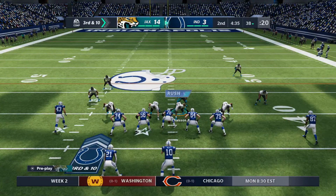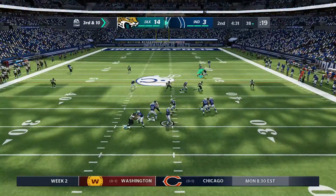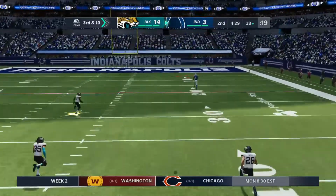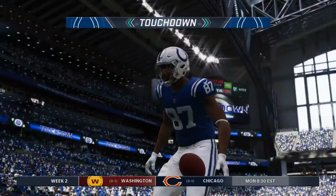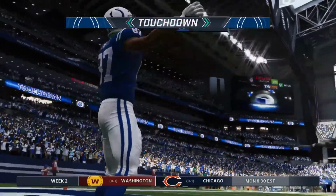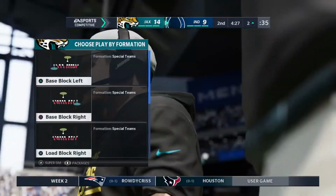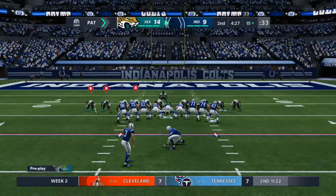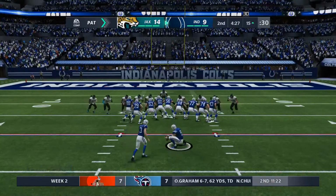44 is the mic. 49, check 49, check 49. Now Wentz on third down. Looking deep for Jennings. Oh, wide open, complete. Touchdown, Indianapolis. Gary Jennings, 62 yards. And the Colts have got it back to a one-score game.